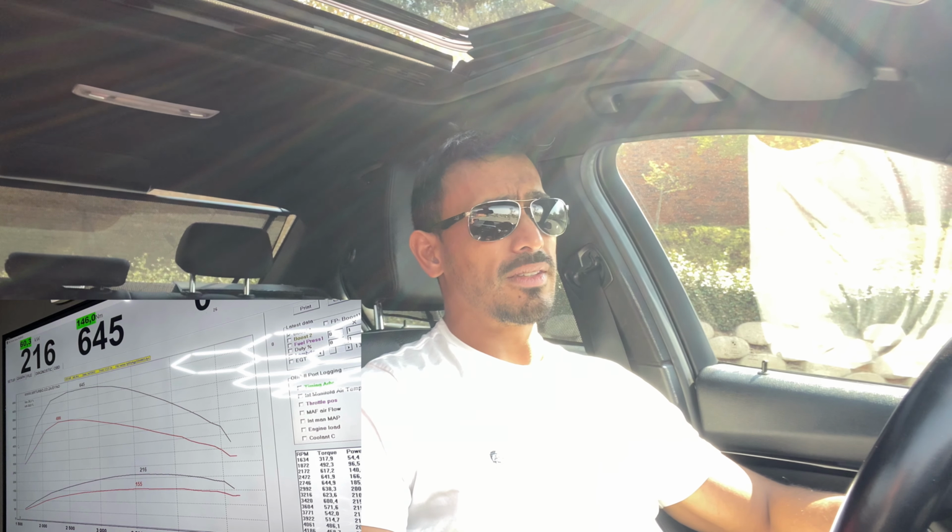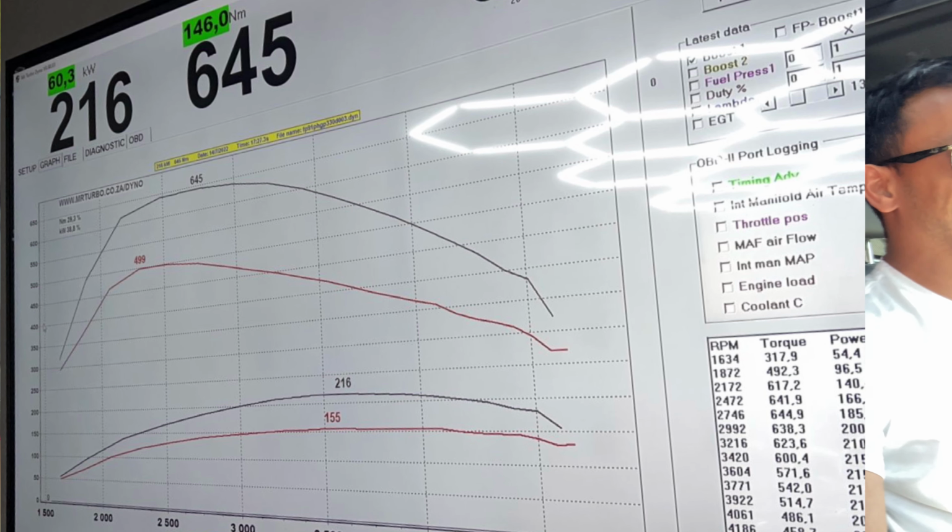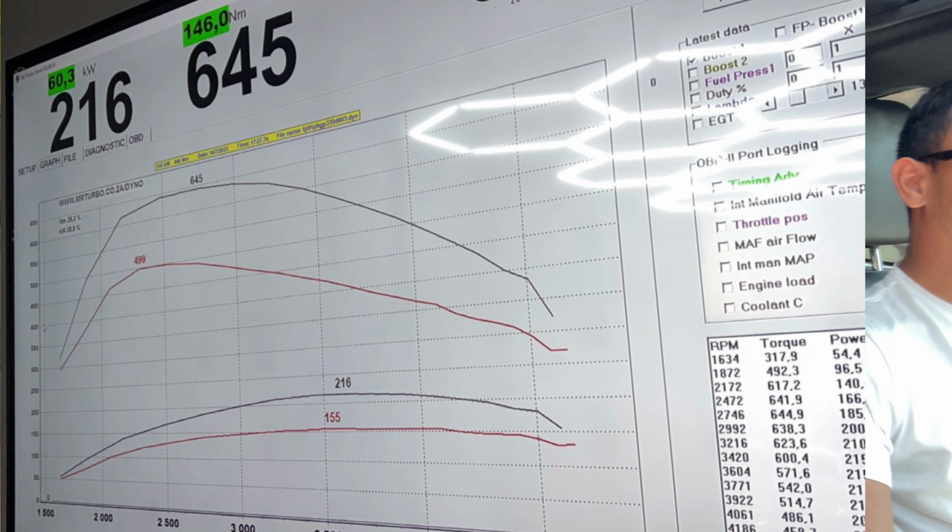The numbers after stage 2 were 216 kilowatts on the wheels and 645 newton meters of torque. That's more than an F80 M3 puts out, so that's a lot of pulling power, dude. Simple tune: downpipe, stage 2 tune, and more torque than an F80 M3. Let's see how that relates on the road. We're going to hook up our Dragy unit and see what it can do 0 to 100. Let's hope Mr. Nabby's launch control is working and let's see what he can do with putting the traction down.